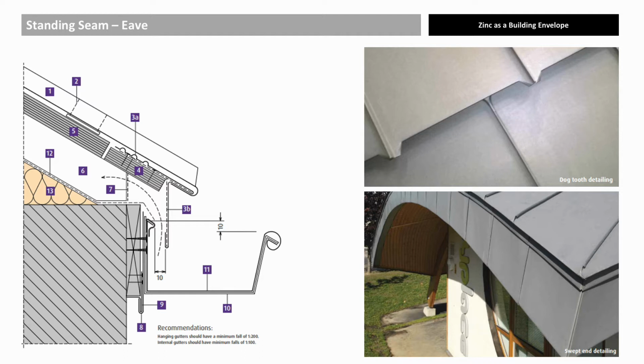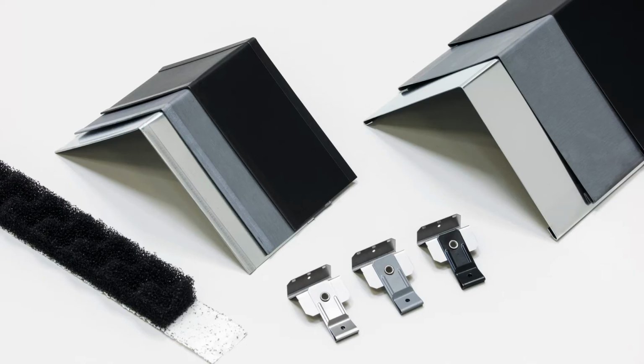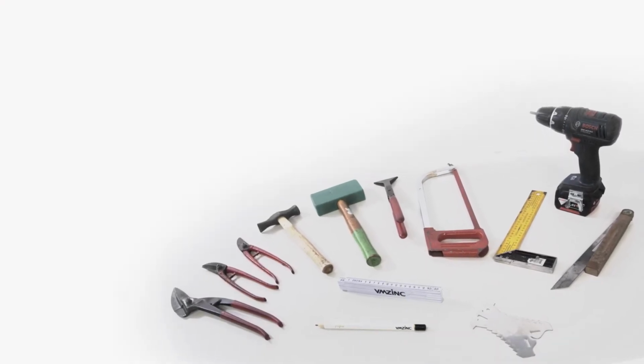Let's look at the G3 ridge and eave detail. The G3 ridge is an elegant, low-profile ridge that can be used on both warm, non-vented roofs as well as cold, vented ones. The ridge kit consists of a ridge cap, a connector piece, compression strip, and a color-coded stainless steel clip. As with all zinc roofing, specialist skills and tools are required.